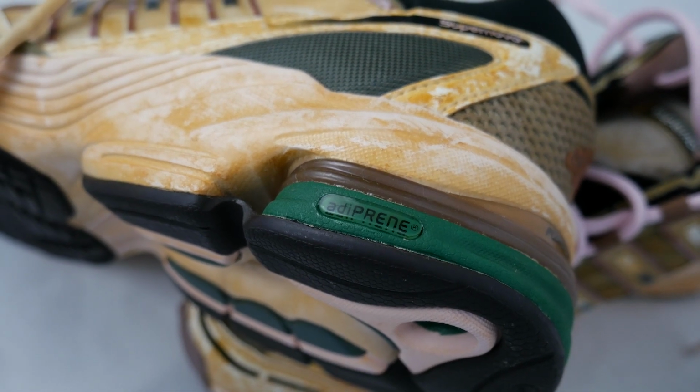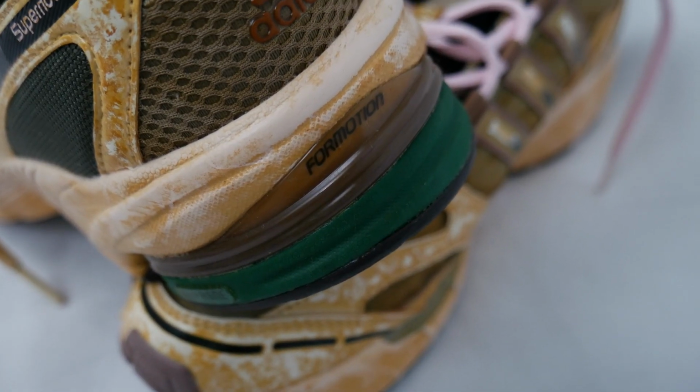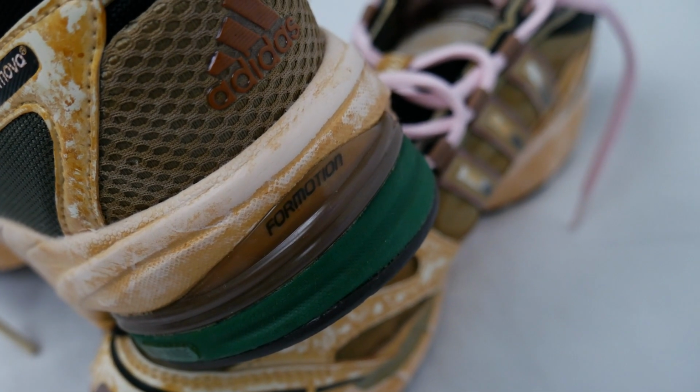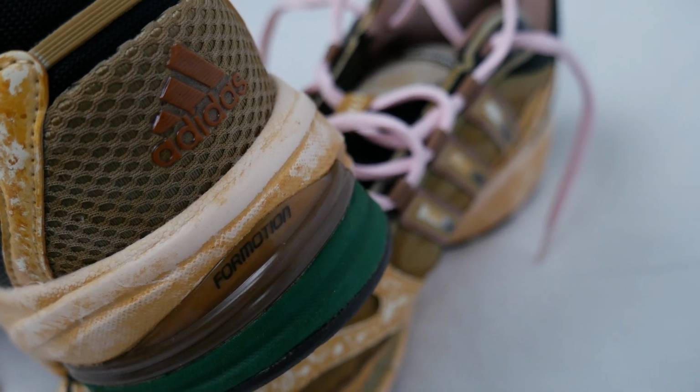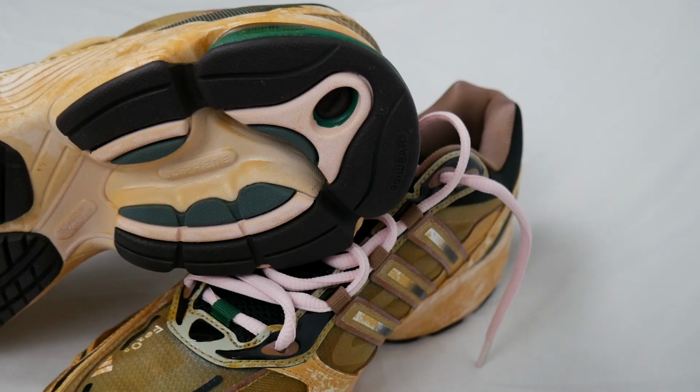So from my understanding, Adaprene Plus is a bit more plush, a bit more cushiony, while Adaprene is gonna be a bit more responsive, so that was gonna be in the heel area. And also gonna have the 4Motion, which is, I guess, the heel support to make sure you're not rolling in the sneaker, along with, of course, your torsion system, which is gonna be on the outsole.